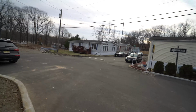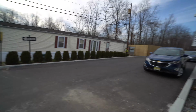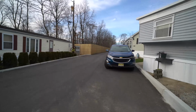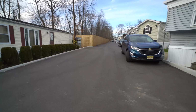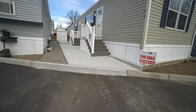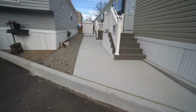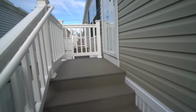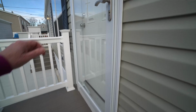But before that, we'll take a look at the neighborhood here. Let's see, the road's pretty nice. Actually, when this park originally started, it was all dirt roads, so we did actually do some improvements along the years, and now we have paved roads.